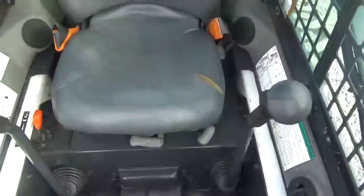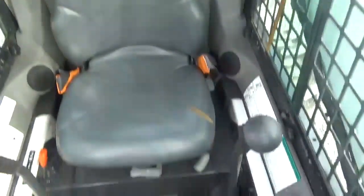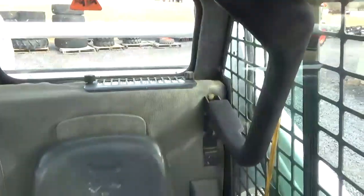I'm gonna hop back out because I forgot to show you inside on the seat. Top of the cab's good. We did put brand new window seal in the top. There's one little tear there in the seat. I did not put a brand new seat cushion in because there's still a lot of running in that seat. You can see inside the control levers, everything is nice. And we did do new inner and outer cabin filters. All the glass is complete in the cab.